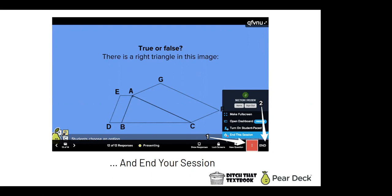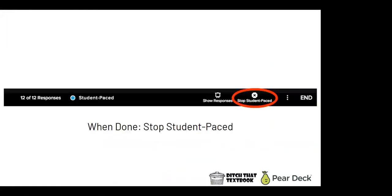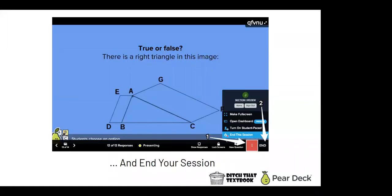At the beginning, you set up your slides, you add the interactive features with the Pear Deck add-on or the add-in, and then you launch your session, have your students join it, and you make sure that student-paced mode is on, and then your students are doing the activities, doing the activities, doing the activities. Whenever they're done, you hit Stop Student Paced, and then you end your session. And then you're all done.